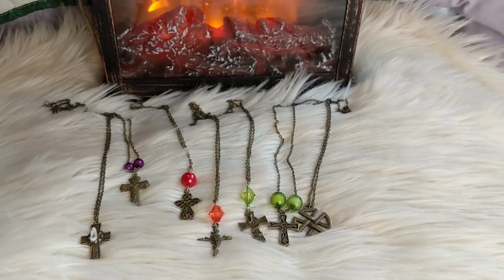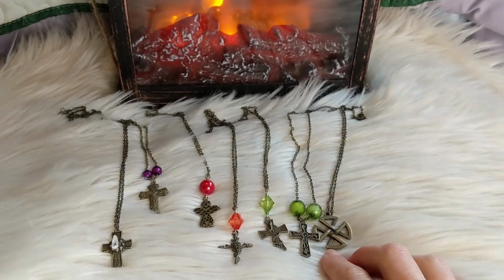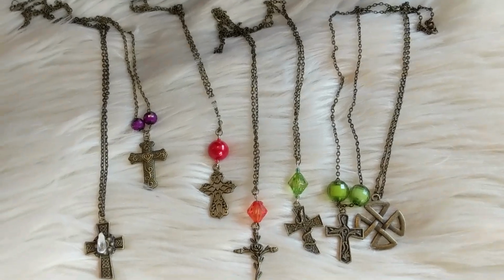Oh, and what else do we have here? Why, a cross collection. I don't know why I put them on a fur rug, because I have to pet it now to get it down, but that's all right.